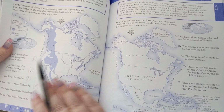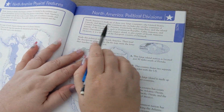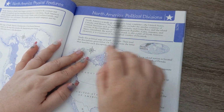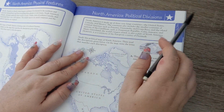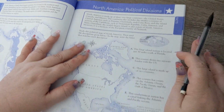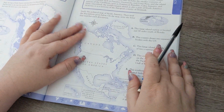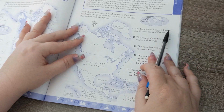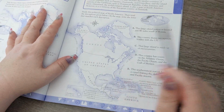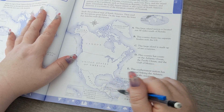Those are the 5 Great Lakes. Let's look at North America political divisions. It says North America is made up of 3 very large countries, the United States, Canada, and Mexico. This is very important because a lot of people consider Mexico as part of Central America as well. But most people who work in the geography field consider North America to be Canada, the US, and Mexico. Everything else is the Caribbean, Central America.